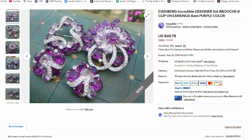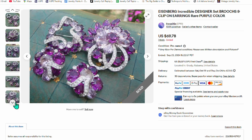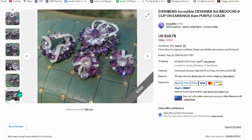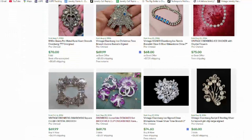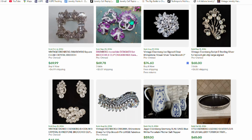I would have done this brooch separate from this brooch, but I would have put the earrings with this brooch and sold them separately because they could have got more money for this. Beautiful pieces. That's just my opinion. I could totally be wrong, but I really believe that somebody would have paid $60 or a lot more just for the 1 brooch and the 2 earrings, plus you would have made whatever you got for the second piece.